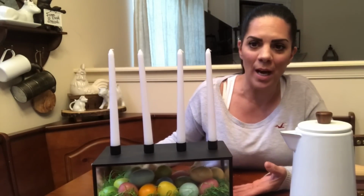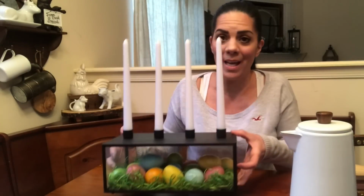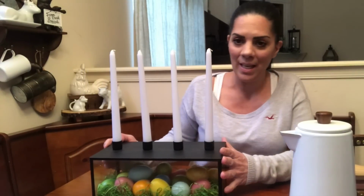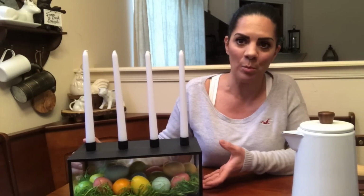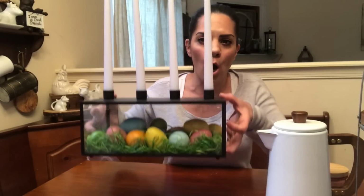I just wanted to show you guys how it would look. You could put anything you really want, but I thought these eggs looked really pretty in here. It's just an idea if you have something like this, just fill it up. You could even put little bunnies. Little bunnies would be cute. I think that would be adorable. So I had these eggs on hand. All these eggs, you can see them in there.